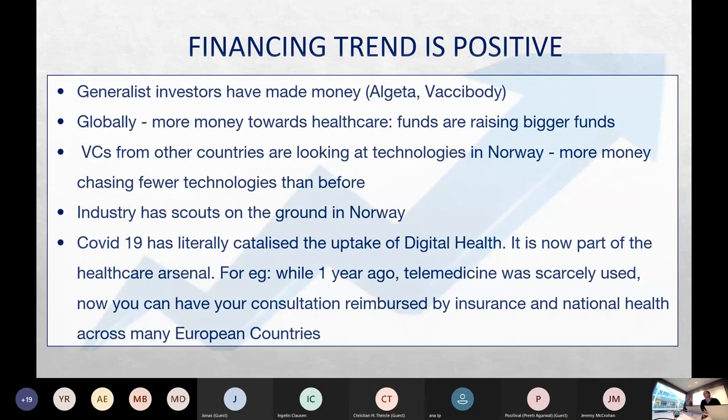Very good. So to take a few minutes on financing at this stage, we thought would be good before we actually dive into more corporate governance. So just very quickly, the financing trend at the moment is positive generally. Generalist investors in Norway have made money. You all know the Algeta story, and you've seen the recent announcement on Vaccibody, which has now listed on the Merkur market.